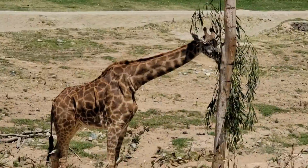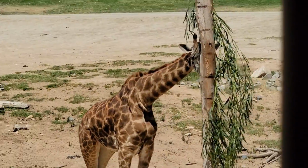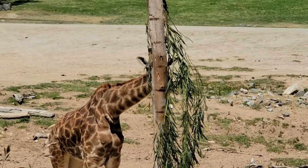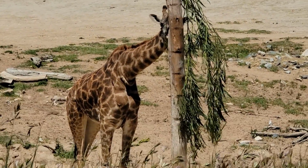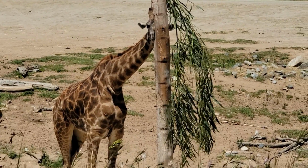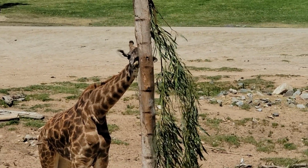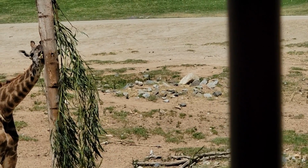As you can see, we're going to talk about why giraffes have such long tongues. Now, giraffes have extremely long tongues. For every foot that they are tall, they have an inch long tongue. So, an 18-foot giraffe has an 18-inch long tongue. Additionally, if you can see the tongue on this Maasai giraffe, it's kind of a dark purple color.